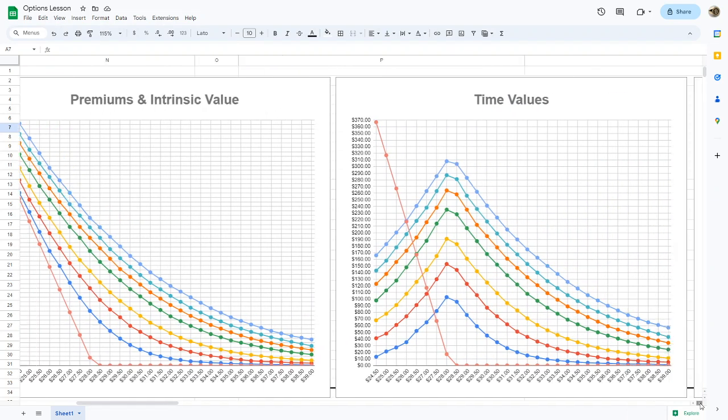So another way to visualize this would be to look at the time values and imagine these hills, or peaks if you will, gradually falling and falling faster as they approach expiration.